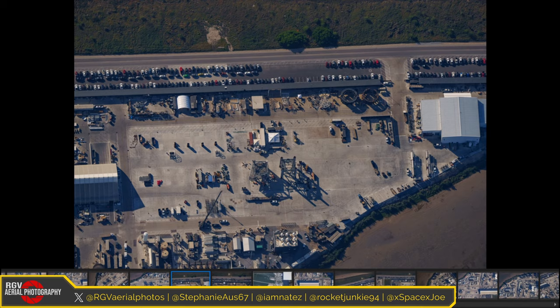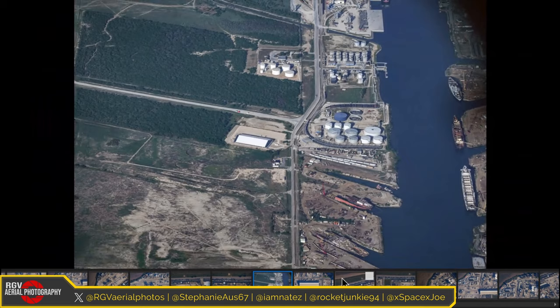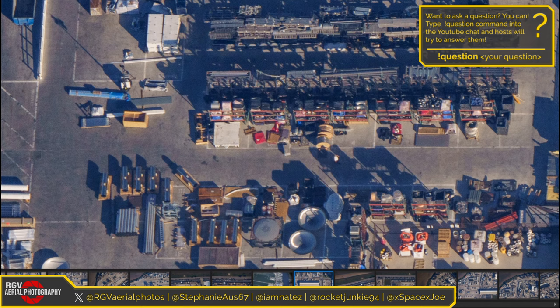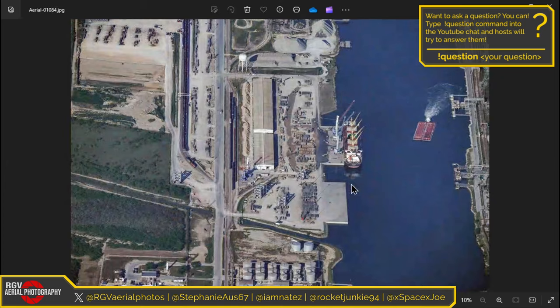Just while we're here, I've got the wrong one. Hang on, I'll come back to that. One second. We've got some new pipes in here we're not sure of. We just spotted this week. Not 100% sure what those actually are, but there's definitely something that caught my attention yesterday. There's the shot I was looking for.